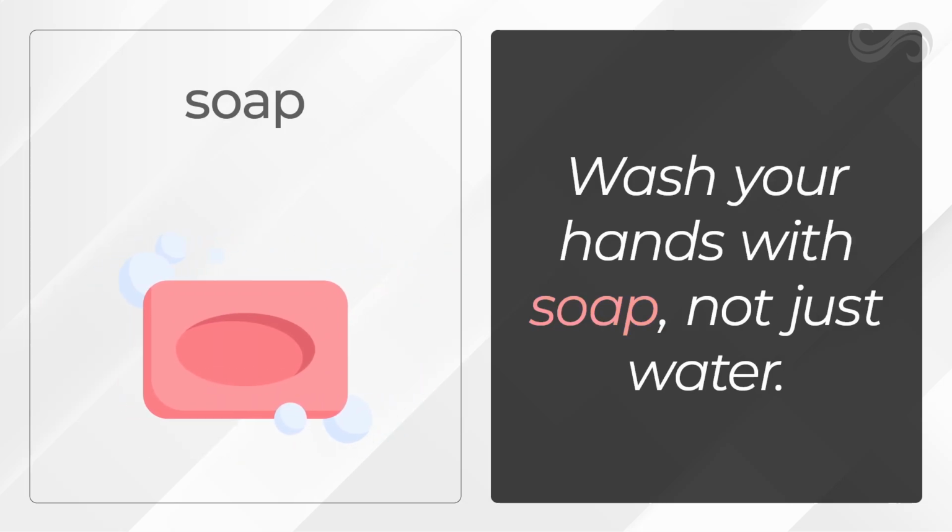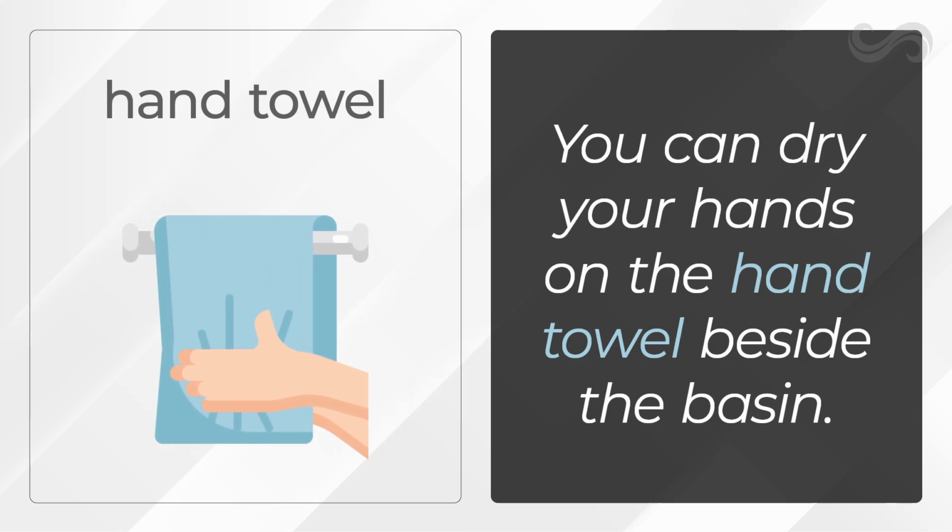Soap. Wash your hands with soap, not just water. Hand towel. You can dry your hands on the hand towel beside the basin.